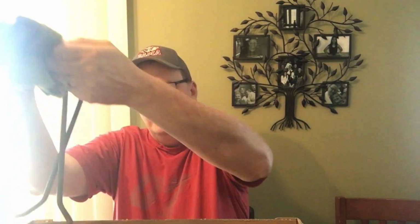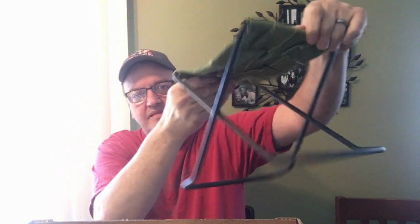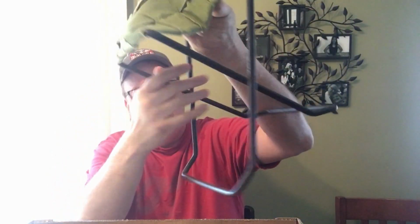And this I'm not quite sure about. If it were bigger, I'd say it was a camping seat. But it's tiny, so I don't know if that's for a kid or if that's a footstool for your camping. If anybody knows what that is, let me know in the comments below.